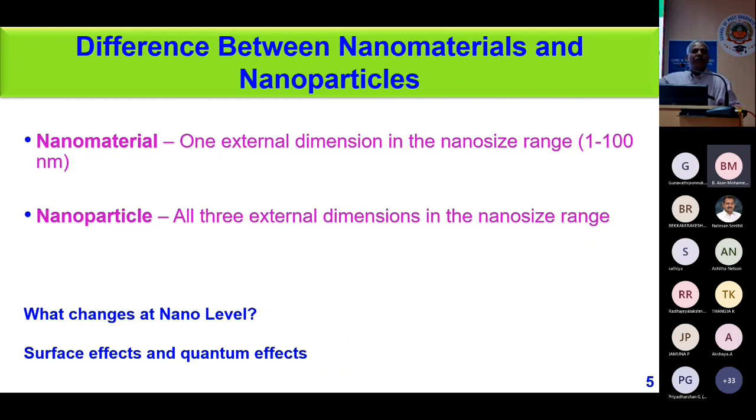Even though a nanometer scale starts around 1000 nanometers, one micron, we don't take that as nano. Anything below 100 nanometers, we will talk of as nano, right? Okay, so there is a difference between nanomaterial and nanoparticle. A nanoparticle has all three dimensions within the size of 100 nanometers.